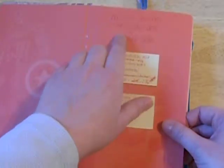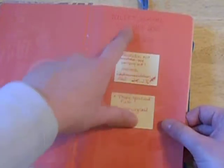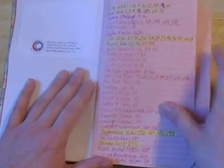Oh, sorry, don't mind the band-aid. From June 2016 to October 2016. I know you can't see it very well because it's red on red. And then just a couple of sticky notes I had down there. Now this side is where I had my if lost return to, and then this is my index.